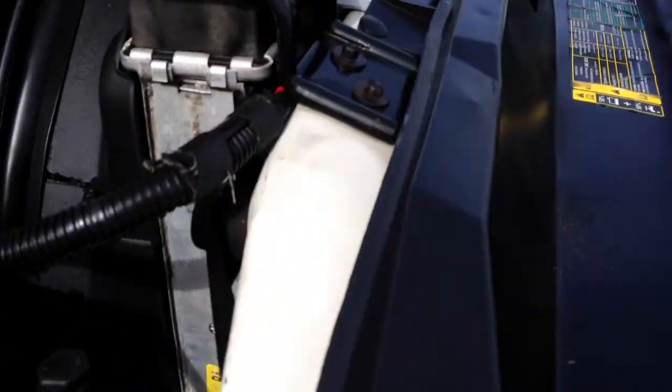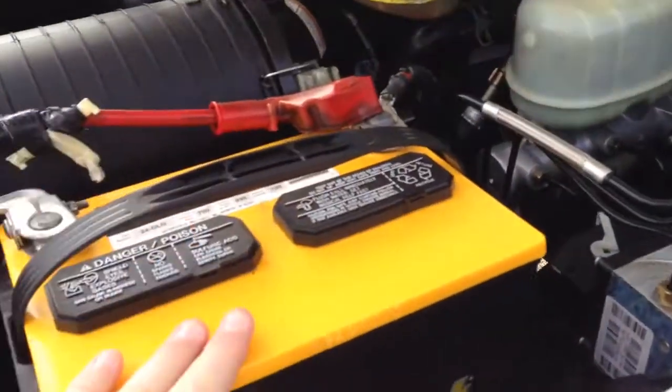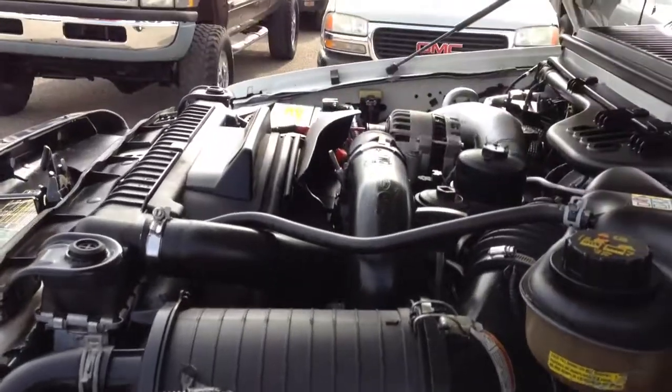There's your Ford emblem right there. There's one new battery on this side. Let's see. Yeah, right between my fingers, it's kind of hard to see, but there's a Ford emblem right there. On this side, it's right there. There's one on the fender. This is an original battery, so you do have one new battery here.